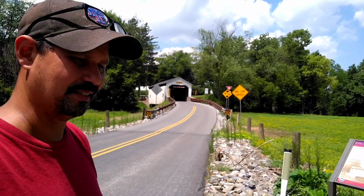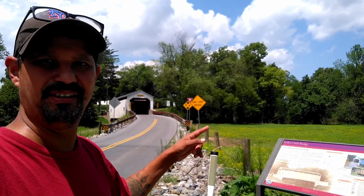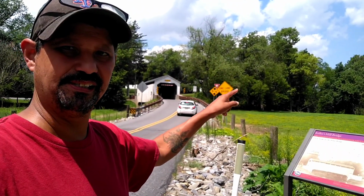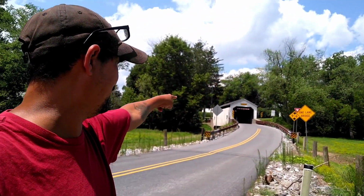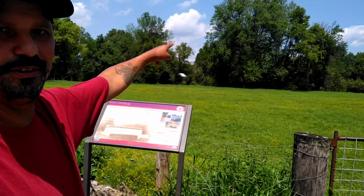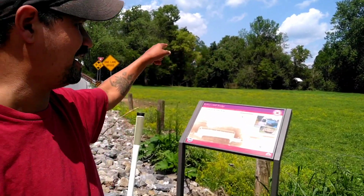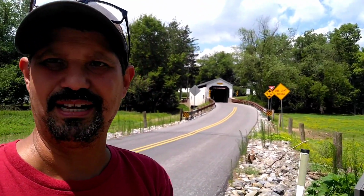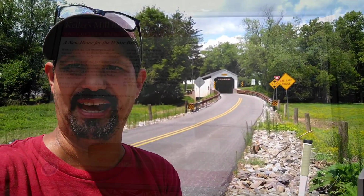it shows them reconstructing it and moving it in 2006 from Rettew Road up that way. I believe, yeah, because the creek is right there, so it goes up that way. I'm pointing that way toward where the sign is. So the creek snakes down that way, and I'll turn this around real quick and show you on the map where it used to be located.